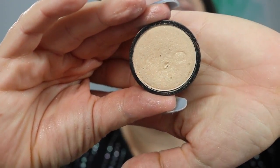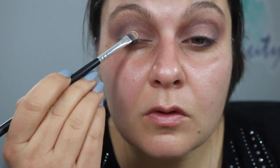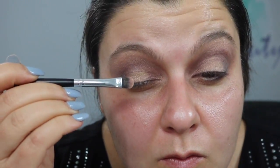It's 202. Under my brow bone, where the kind of gold color was already, I just want to lighten up a little bit. 255. I'm gonna go back in with that same whitish color that I used at the top and right in the center.